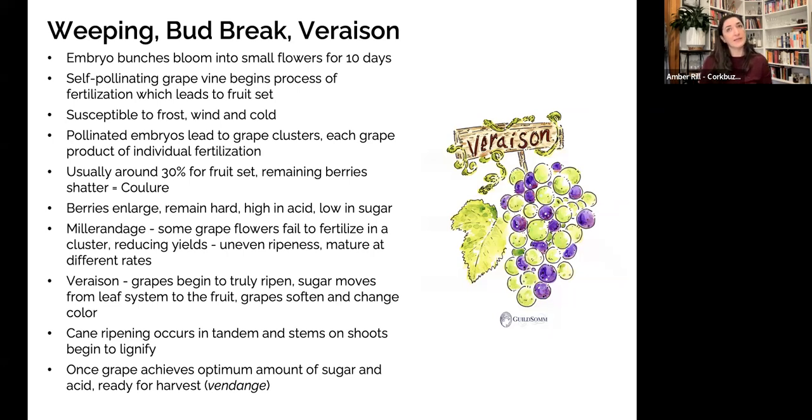And this really limits your yields, because these flowers or these small berries are so delicate that when you have frost, it really could damage them. And then they won't set and ripen into healthy grape clusters.